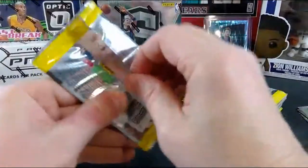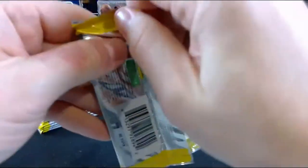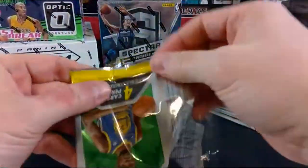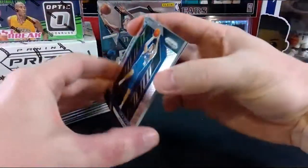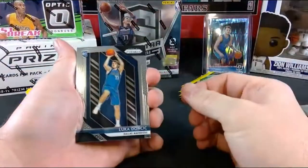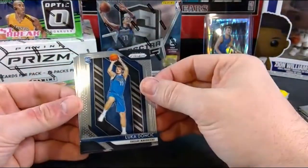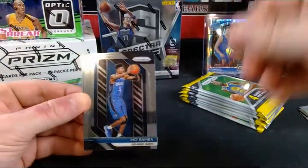Come on. Guess all the Luka autos are just waiting in the Fast Break or the Panini Spectra. Oh, there you go. That's what I want to see. Nice Luka. True rookie. That's what we want to see. Put that right to get sleeved.